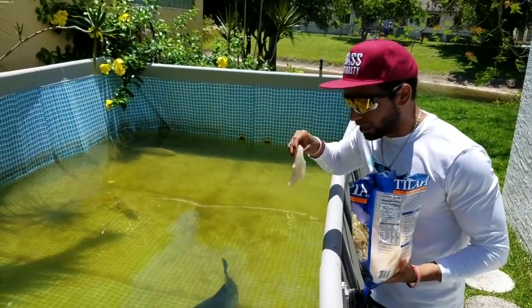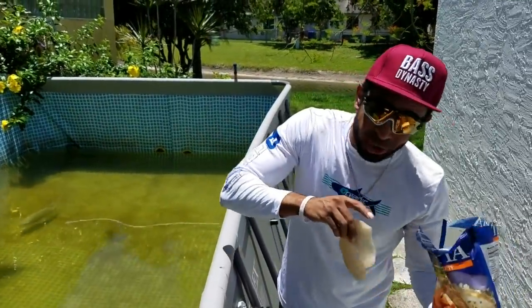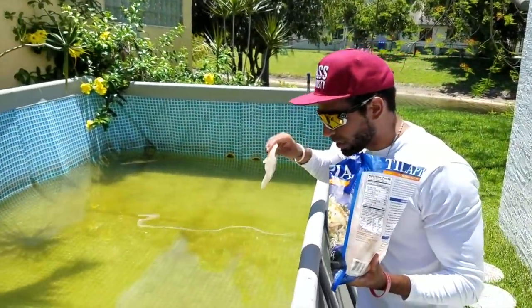I'm gonna feed them right now. I'm getting all these fish fat right before I throw in one of these. I don't want them to immediately get eaten. So let's see what happens.